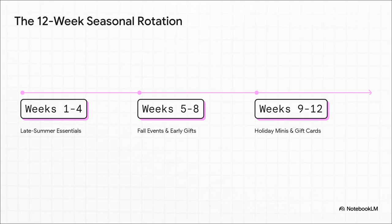A simple 12-week rotation is a fantastic way to do this. And it doesn't have to be complicated. Just line up your window displays and your A-frame message with what's going on: the season, a local event, a holiday. It keeps your regulars interested and shows everyone that you're on the ball.